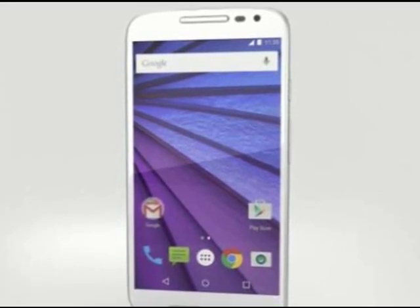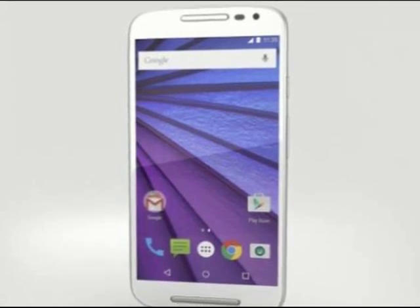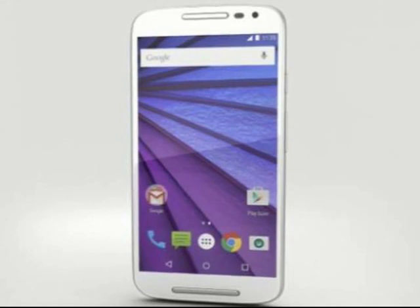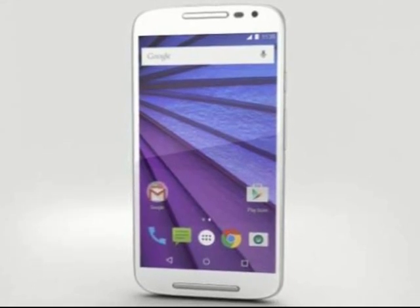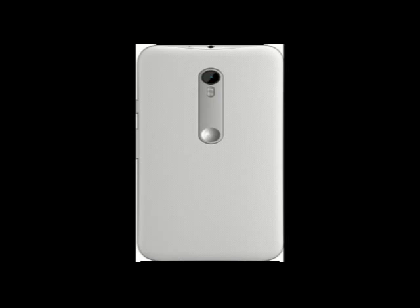Almost all Moto devices come with a layer of oleophobic coating to safeguard against accidental spillage. The Moto G Gen 3 changes things for the better thanks to its IPX7 certification. This makes the new Moto G water resistant in up to 3 feet of fresh water for up to 30 minutes, provided the back cover is properly sealed. The Moto G Gen 3 is the only phone in its price range to come with IPX7 certification.